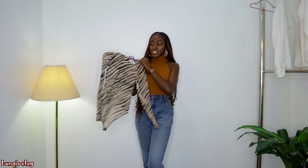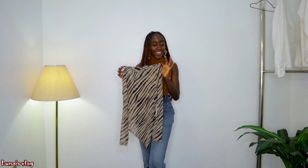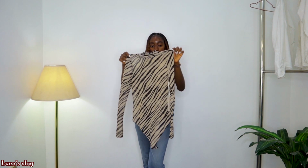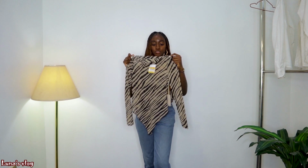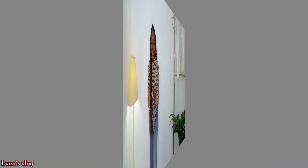This is the next item, guys, and actually the last clothing item we have. So this is a mesh top. No, not a top, actually it's a bodysuit, as you can see. This took nearly the whole day trying to put it on because I don't know why it just refused to fit into my small head with my very flat braids.